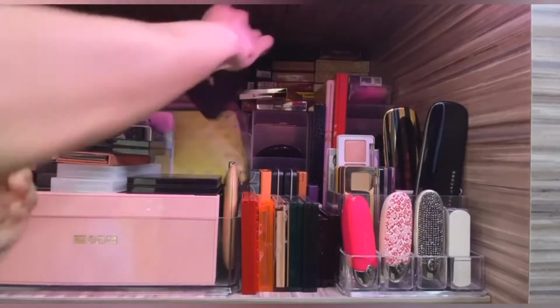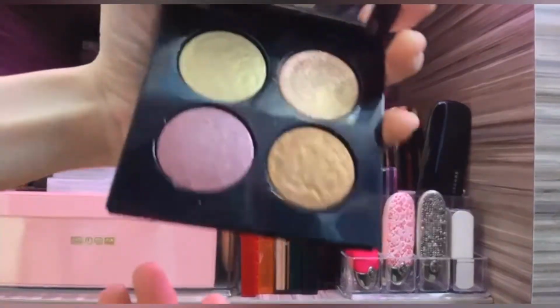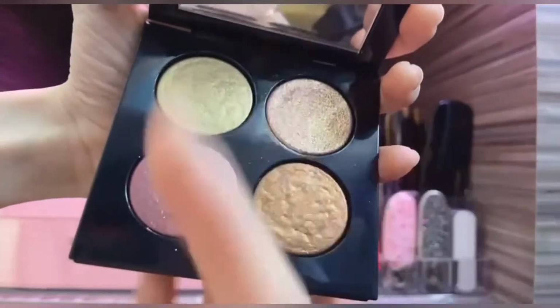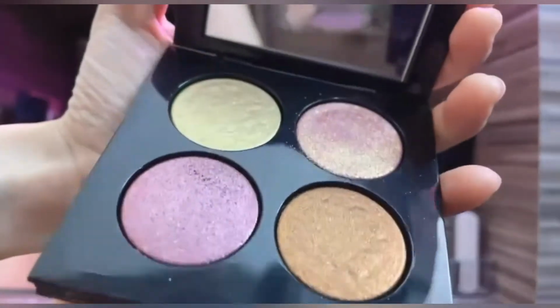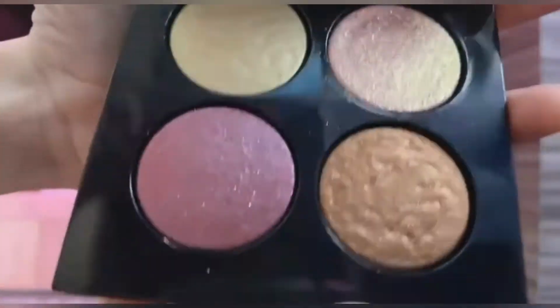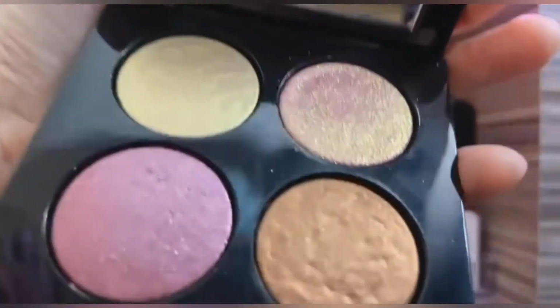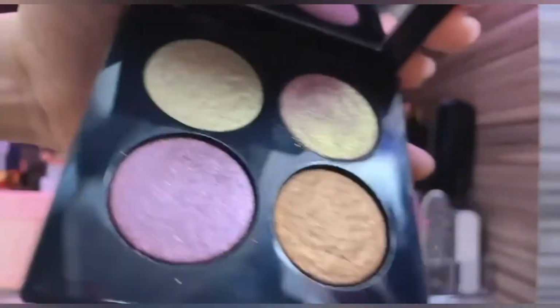And then this palette is the Ritualistic Rose, which is more of a topper shade. All these are astral shades. So I use this on my other eyeshadow palettes. For those where the shimmers are not so shiny, I will put this at the center part of my lid to brighten out the whole look. So this is a very nice palette to have.